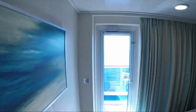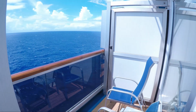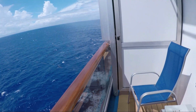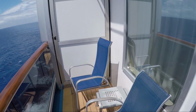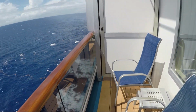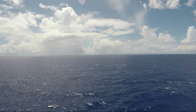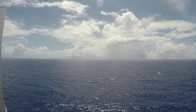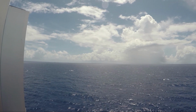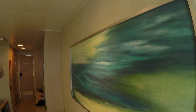And let's see, so out here is your balcony, regular size balcony. It's no different as far as size than any other balcony. So you have your two chairs and your table, and of course the spectacular view. We are out in the middle of the Caribbean right now. This is actually the second day of the cruise. So move back in here and we'll talk about the things.